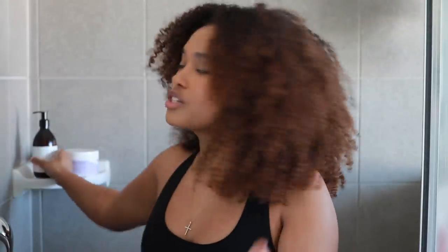So the first product that I'm gonna use is shampoo to cleanse my hair. This is a shampoo by Holy Curls, which is a black owned brand. I think they're based, as far as I know, in the UK. And about Holy Curls, first of all, I absolutely love the name. I think that is so stinking cute. But they also do plant-based products.